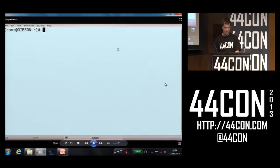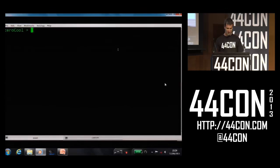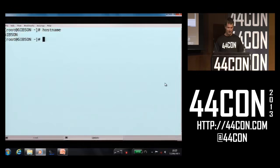So the setup we've got, basically we've got two systems here. The one with the lightish greenish background is our supercomputer, obviously named Gibson. And then we've got our attacker. You can tell it's our attacker because he's got green on black going on, so it's got to be an attacker. Obviously, Zero Cool. So I'll just show you what Torque looks like on the supercomputer.